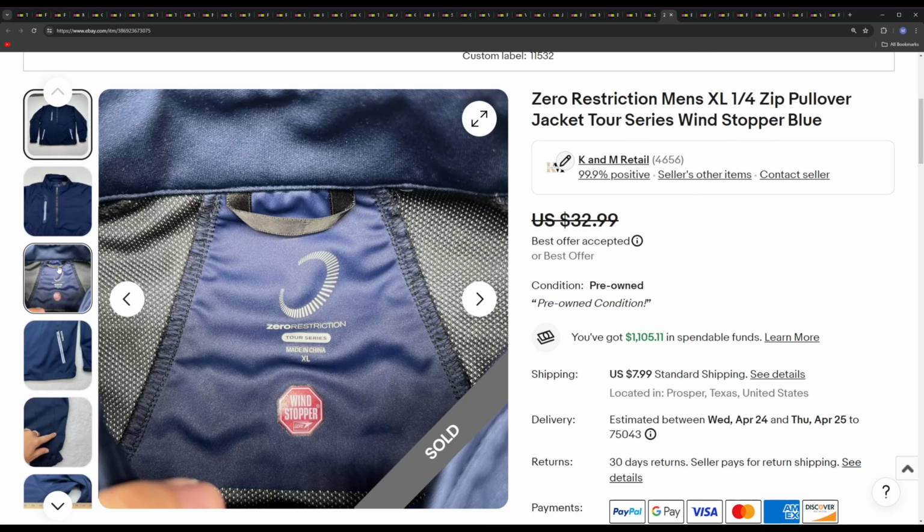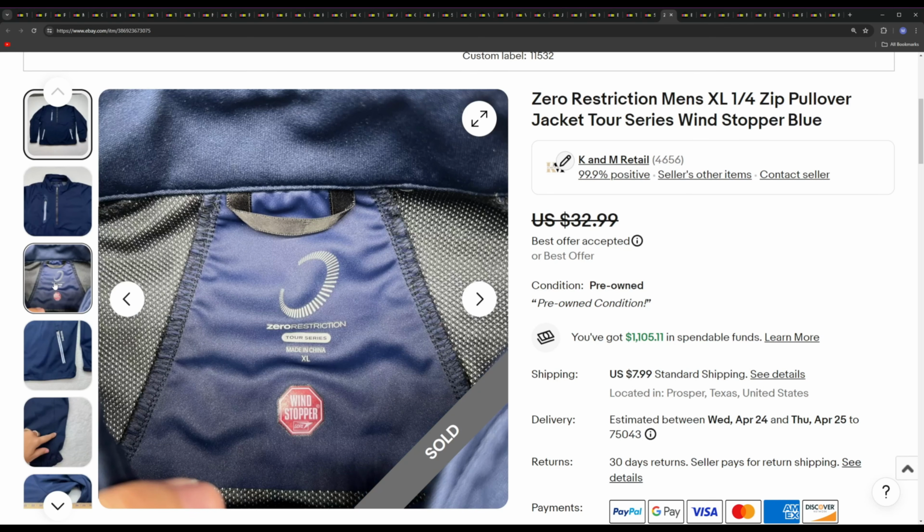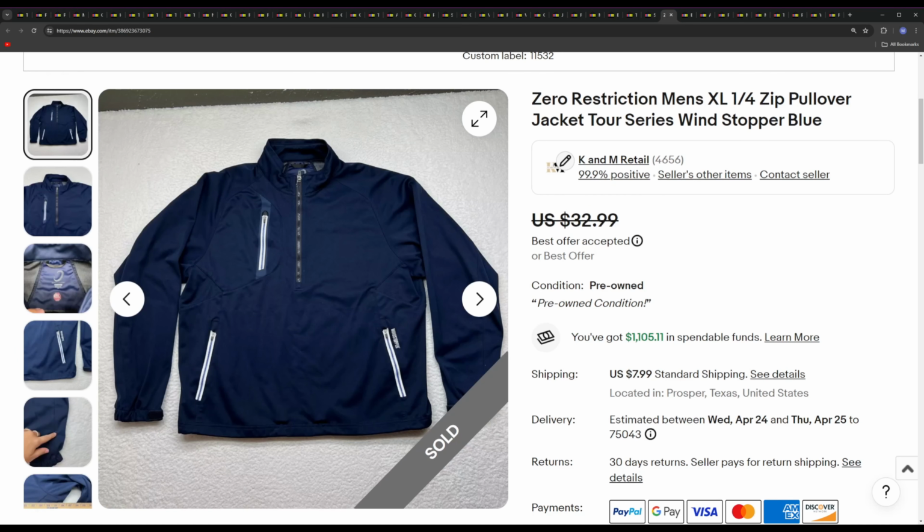Whenever it comes to what you normally find, these Tour Series quarter zips and their polos and stuff like that, they just are all over the board when it comes to sell-through rate and pricing. So make sure you do your research. This sold for $29.50.